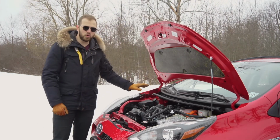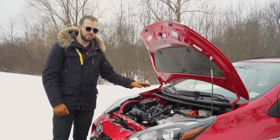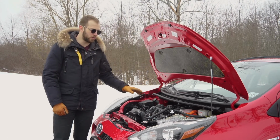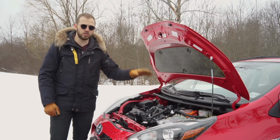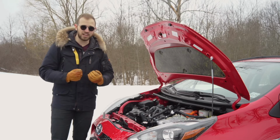There are two motors inside this bay. There's a small 4-cylinder engine that puts out well under 100 horsepower and a battery motor that puts out also well under 100 horsepower. Combined, they make a whopping 99 horsepower.